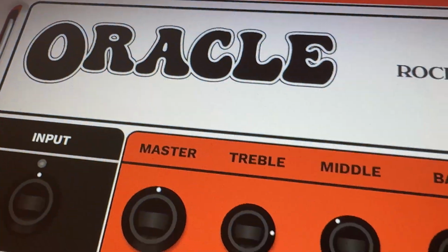Today we're going to be talking about my top 5 amp sims that came out in 2023, in no particular order. First I want to talk about ML Sound Lab Amped Oracle.